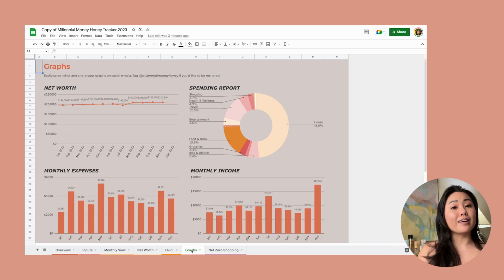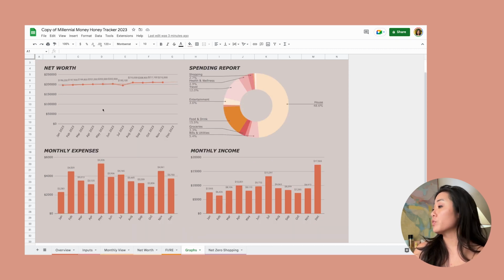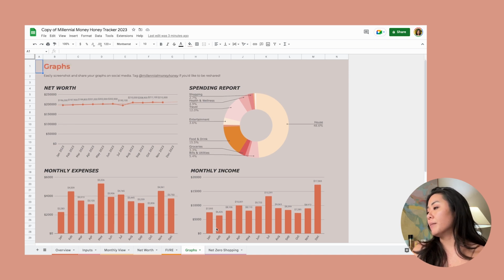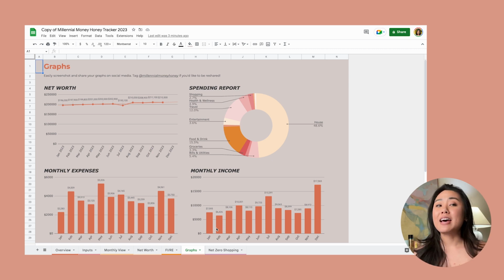The Graphs tab, as is pretty self-explanatory, just has all of the graphs: net worth, your spending report, monthly expenses, and income. I like to screenshot and share these on social media. Be sure to tag Millennial Money Honey if you too want to share your own graphs.